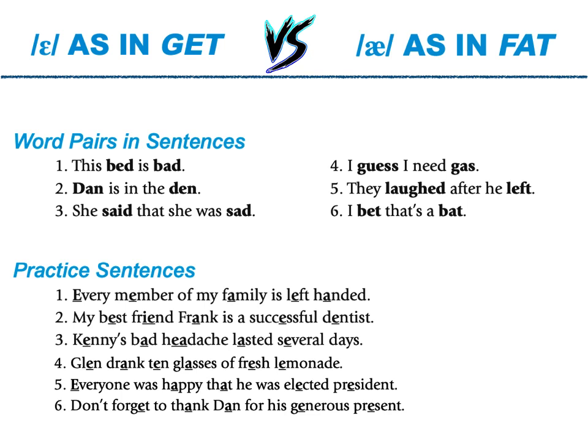Sentences for practice, E and A. Make sure that you pronounce the E and the A sounds differently. Every member of my family is left-handed. My best friend Frank is a successful dentist. Kenny's bad headache lasted several days. Glenn drank 10 glasses of fresh lemonade. Everyone was happy that he was elected president. Don't forget to thank Dan for his generous present.